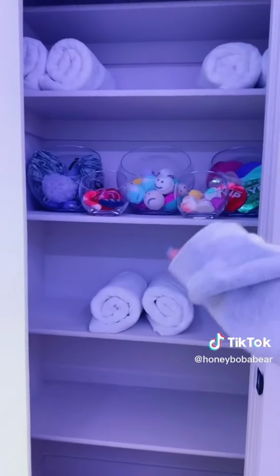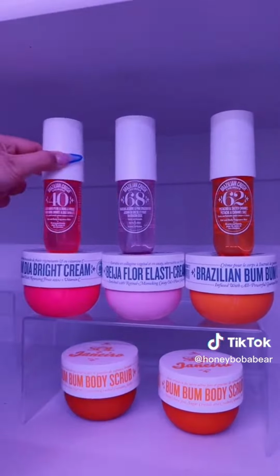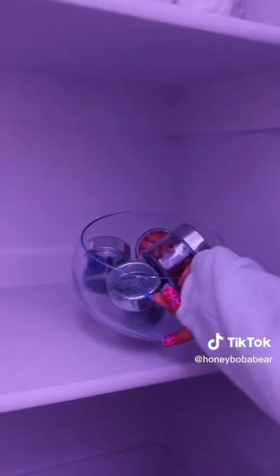Also, I rolled up my towels and they're going on that shelf. Found these display risers. These are gonna be the pop-up shops, and Sol de Janeiro gets the middle. Lush on the left, Tree Hut on the right. Lastly, I'm putting bath stuff on this shelf. And that's it. I love it so much.